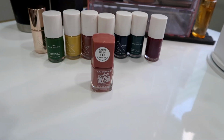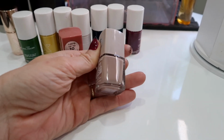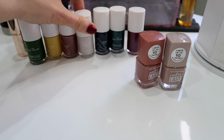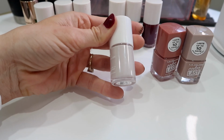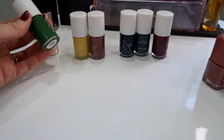This one is the shade Eternal. Beautiful kind of beigey, grayish nude. It's very pretty, more like a mid-tone. Kind of similar to this shade right here, which is the shade ECC, also from Olive and June. This one's a little bit more gray and a little bit lighter, more of a white base to it. Very, very pretty though. The rest are all from Olive and June.